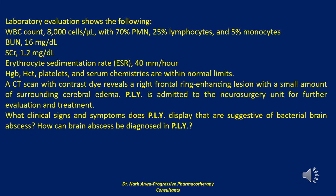His laboratory evaluation shows the following. WBC count of 8,000 cells per microliter, with 70% PMNs, 25% lymphocytes, and 5% monocytes. A BUN of 16 mg per deciliter. Serum creatinine of 1.2 mg per deciliter. Erythrocyte sedimentation rate (ESR) of 40 mm per hour. Hemoglobin, hematocrit, platelets, and serum chemistries are within normal limits. A CT scan with contrast dye reveals a right frontal ring enhancing lesion with a small amount of surrounding cerebral edema. PLY is admitted to the neurosurgery unit for further evaluation and treatment.